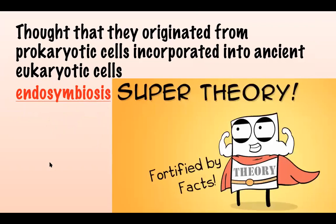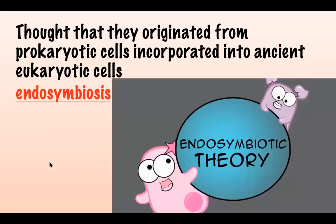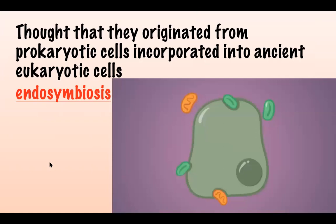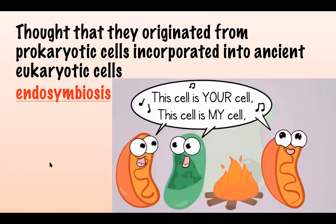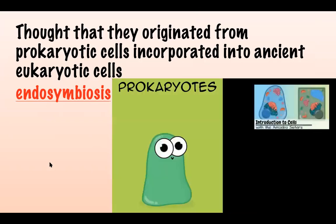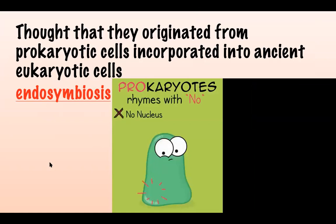One of our favorite theories of all time is the endosymbiotic theory. We love it because we just find the events in this theory to be amazing. The theory gives an explanation for how eukaryote cells could have evolved from prokaryote cells that lived in symbiosis. Prokaryote symbiosis means these organisms live together. So, just to recap from our Intro to Cells video, when you think of prokaryote, think of pro rhyming with no: no nucleus, no membrane bound organelles.